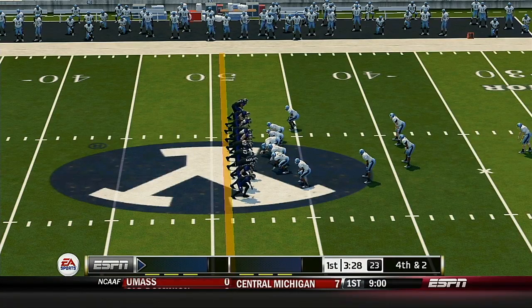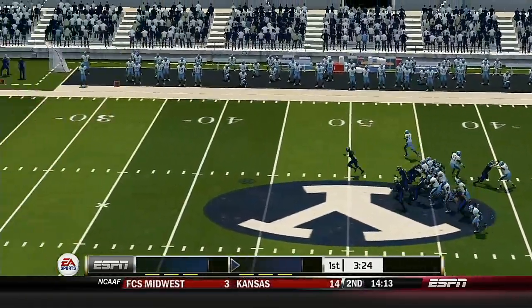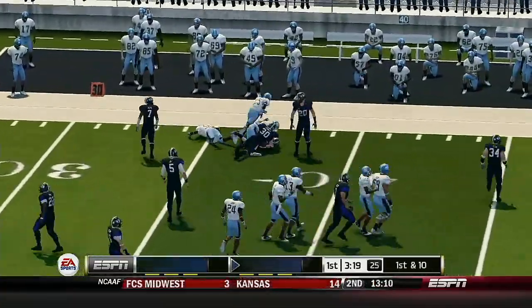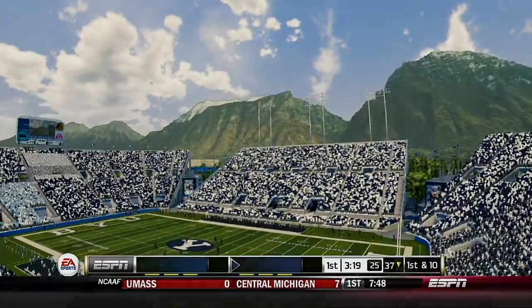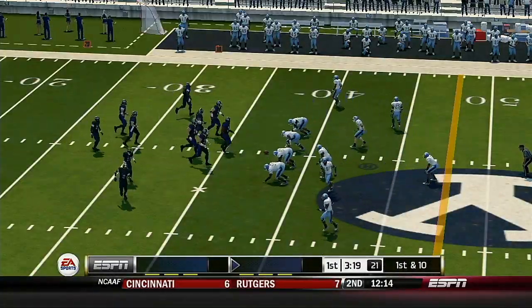It looks like they're going to go after this punt. And he makes it out to about the 37-yard line. So let's see what the offense can do as they come out onto the field.